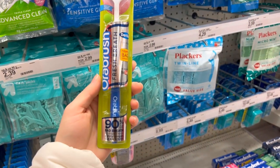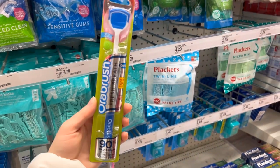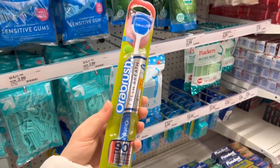Been seeing so much about tongue scrapers, and I threw mine away when I moved, so I feel like I need to get this one.